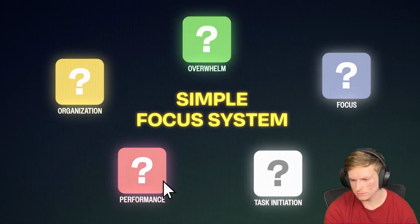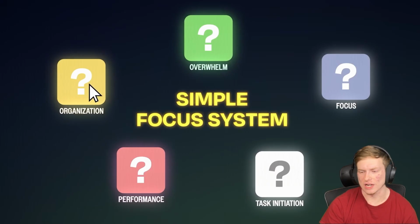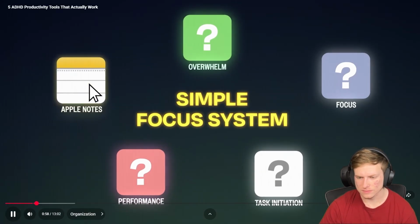While you may already know and use some of them, chances are you're not using them in a way that works for ADHD. So let's start out directly with the app that helps me tackle organization. Now, this will also be helpful for me because yes, I am reacting to this, but also because I do have ADHD. So I'm very curious to see what these products are and if they will be useful to me. Which is Apple Notes.